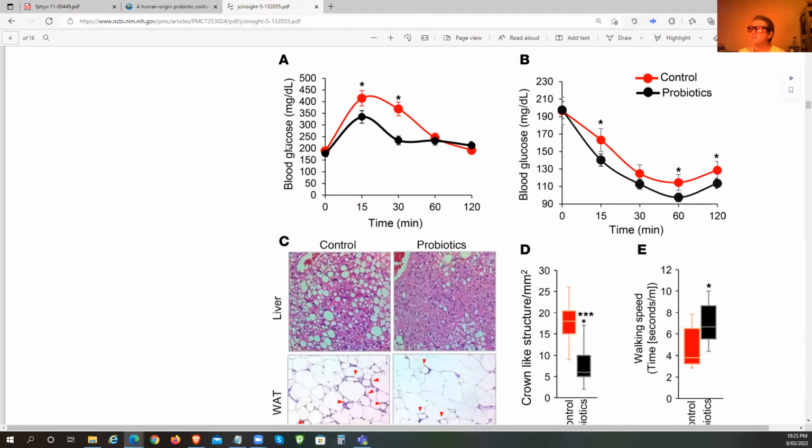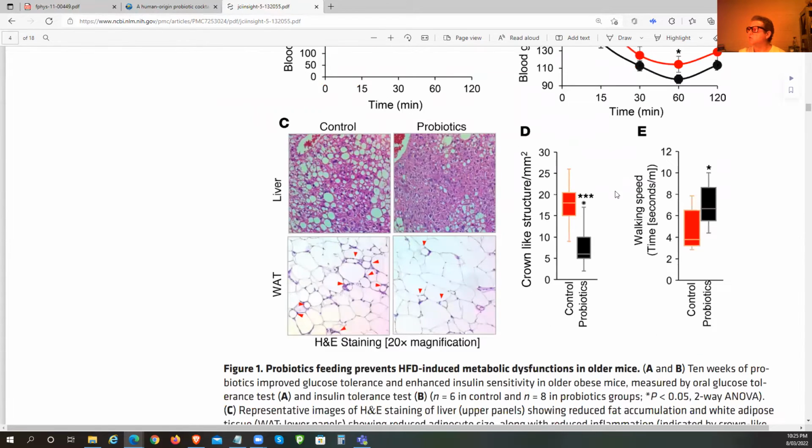Now, as you can see here, there's a probiotic one. We can see a reduction here in the blood glucose. Also, we can see here crown-like structures. The probiotic actually reduces that. The walking speed, that means the little mice, with taurine-induced superpower, become basically far better. Then obviously the increase in taurine, we can see actually eliminates a lot of the fatty droplets. There's a lot of fatty droplets in there. Probiotic, much less. This is white adipose tissue.